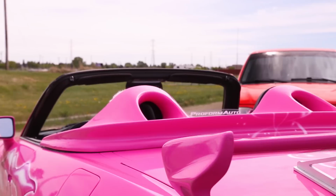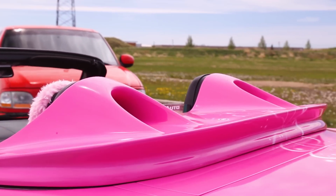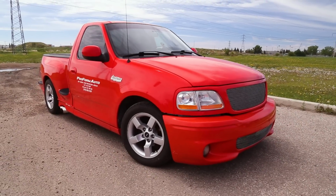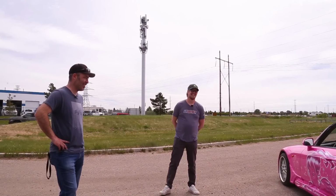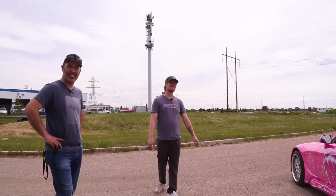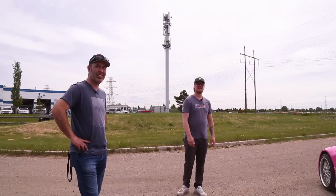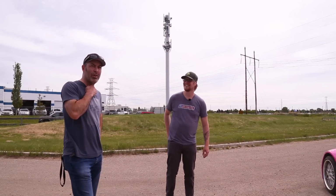Now, have any of you driven the car around Edmonton? And if you have, are you embarrassed? Have you had anybody come up to you or comment on it? I definitely wouldn't be embarrassed. Not in that. If it was just solid pink, maybe, but it's too. Is Jorge going to see this? Yeah. I took it around the block once.